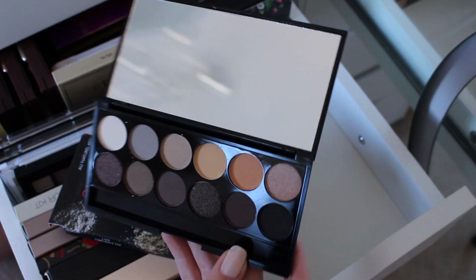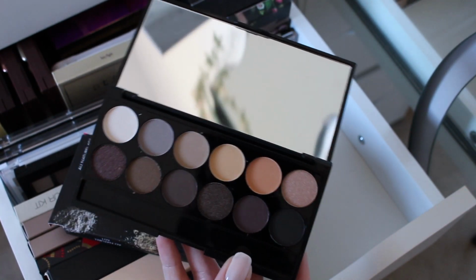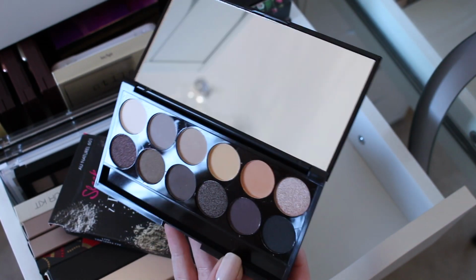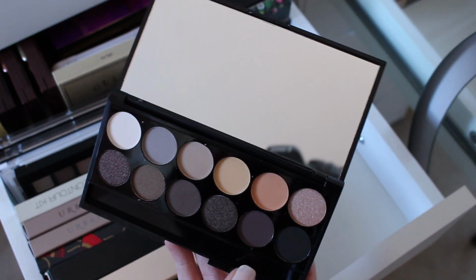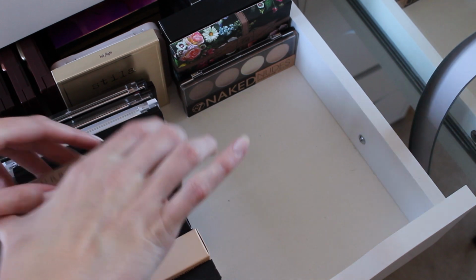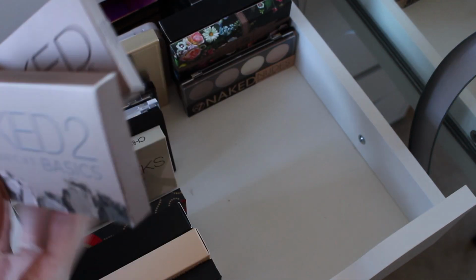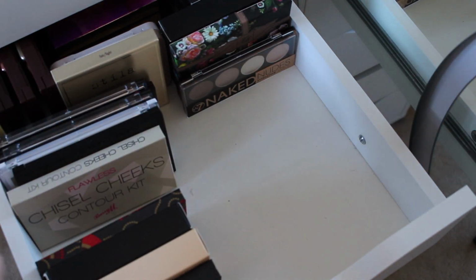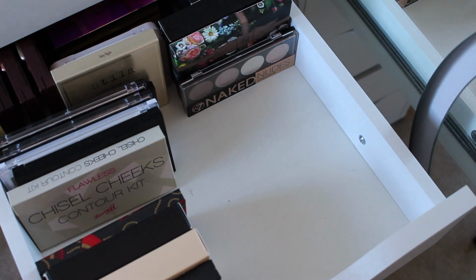I think, to be honest, I feel like I should give this a fair chance because I haven't ever used it, and everyone said how good it was. It is the natural palette, so I'm going to leave it out of its box and give this a try. Urban Decay 1 and 2 I'm going to keep because I really love it. This one is actually empty, so I'm going to get rid of the boxes because again, I'm a freak. But yeah, I'm going to keep both of those.